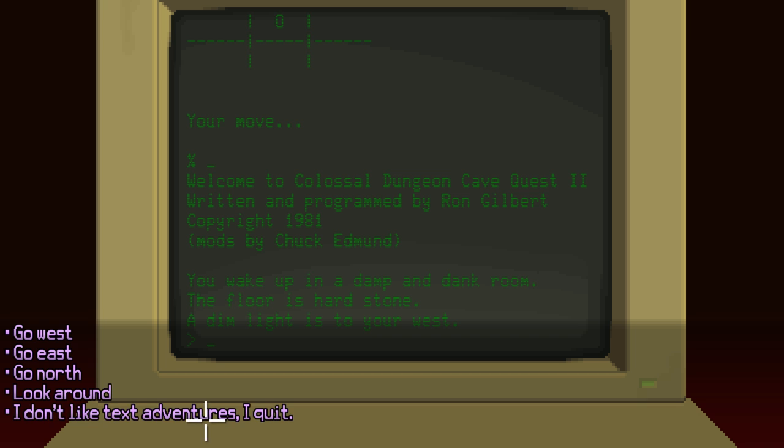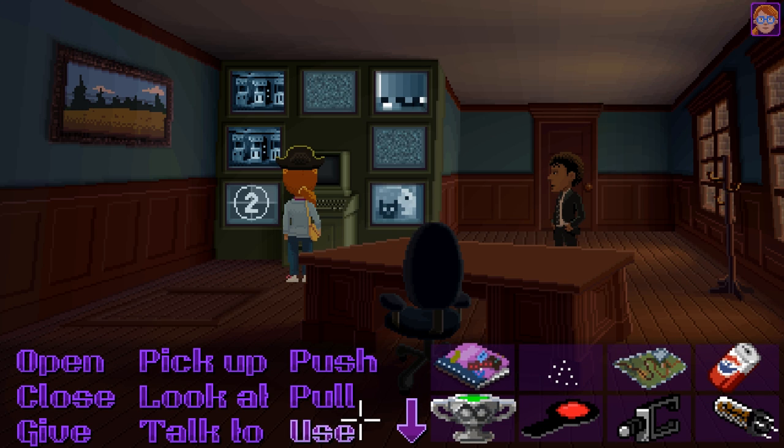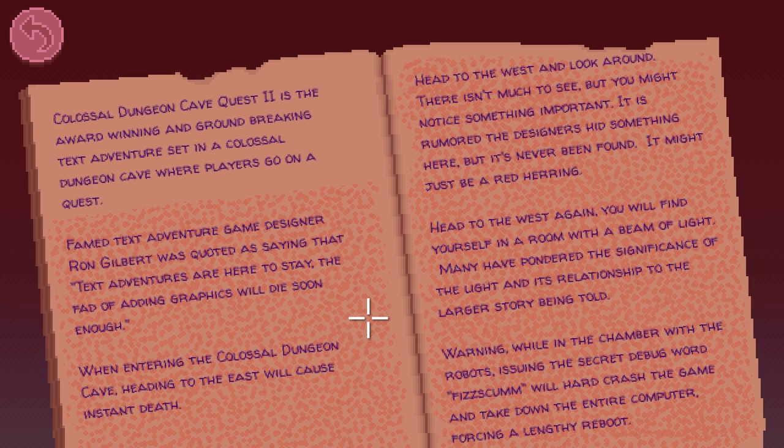Oh, shit. Okay, hang on a second. We have to do this, I bet you. Enough computers for now. We have to use the hint book, remember? Okay, fame, text, and blah blah.